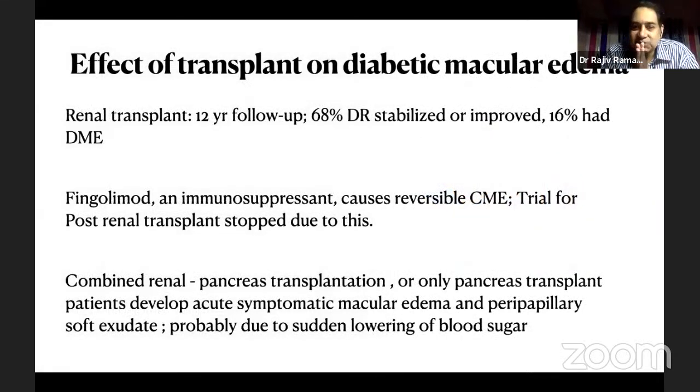What is the effect of transplant on macular edema? This was our study, which was published in IGO, a 12-year follow-up study. It definitely improves diabetic macular edema and diabetic retinopathy. However, you must also realize that one of the immunosuppressants used after renal transplant is fingolimod, which they also use now in multiple sclerosis.